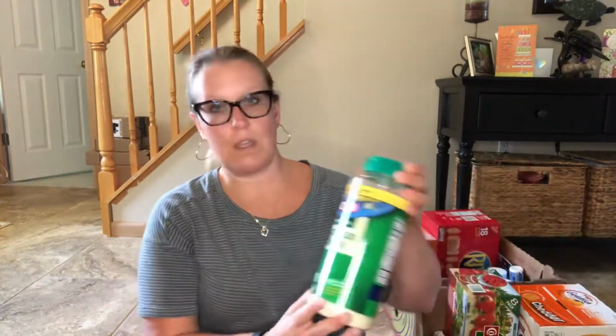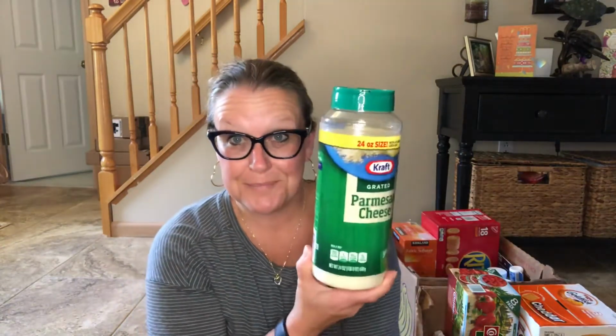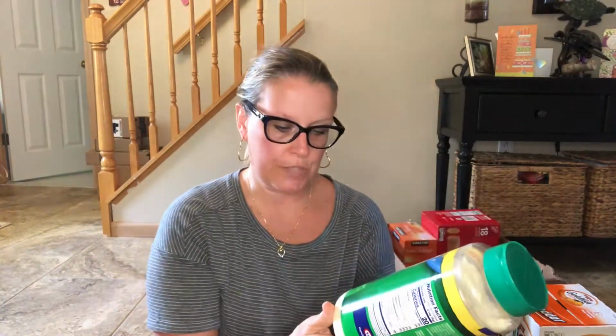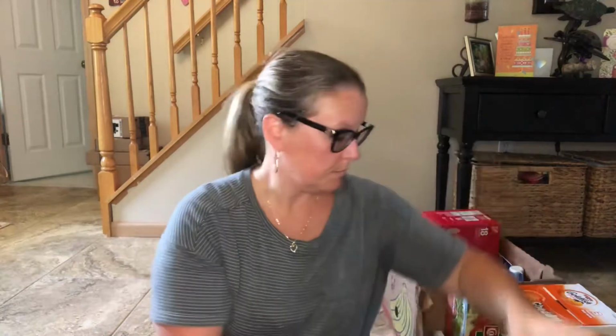Now, I needed Parmesan. And I looked at the expiration date before I bought this big thing, and I believe I'm going to use it all before March of 2021. So, Parmesan cheese, you could put this on anything. You could put it in pastina, you could put it on spaghetti, whatever. Everyone needs Parmesan in their house, so we got Parmesan.